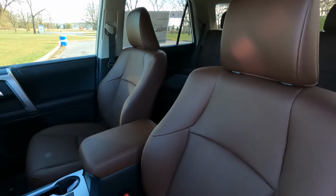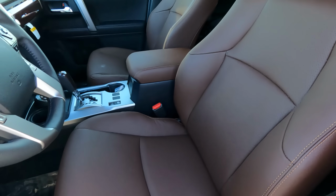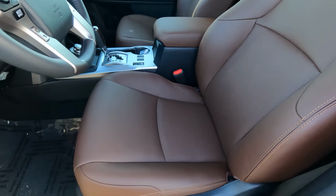By the way, these seats are very, very comfortable. I really like these seats, and it really helps with the drive. Not only does it feel good because of the leather, but the cushion is nice and soft. They're holding me in. I'm not sliding around. The bottom cushion is also very wide, and I don't feel like anything's cutting into my thighs or anything like that. So these seats are very, very nice.